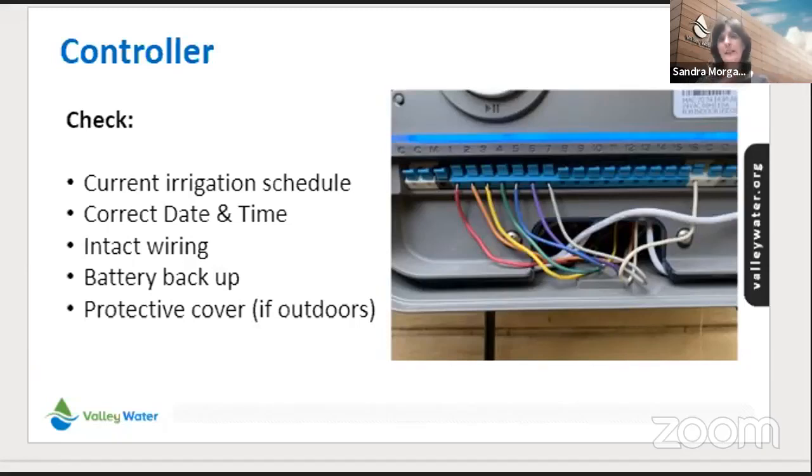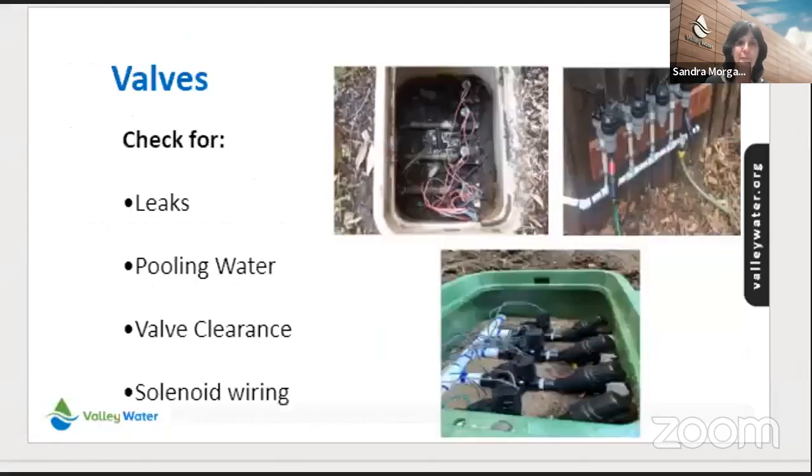And just lastly, your protective cover, particularly if your controller is outdoors. Is it protecting your controller properly? Does the latch work? And so forth. Just make sure that those are all intact.